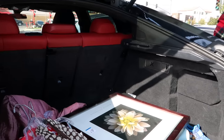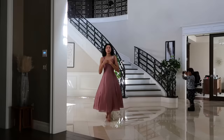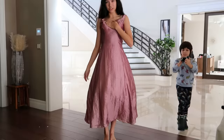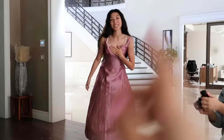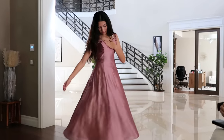All right, you guys, we're all done, and now we're gonna be heading back to the house. Try it on. So we have the first option, which is this pink one. She already put that thing that's underneath to make it more puffy. Yeah, more puffy.